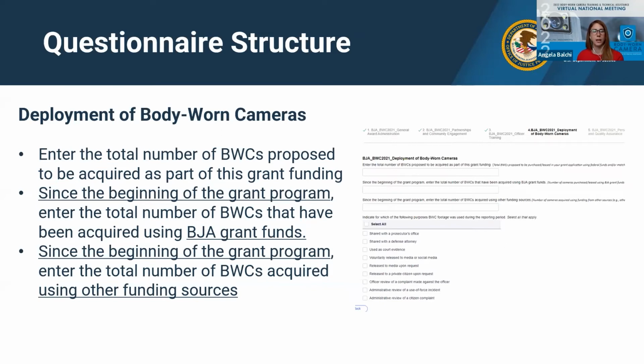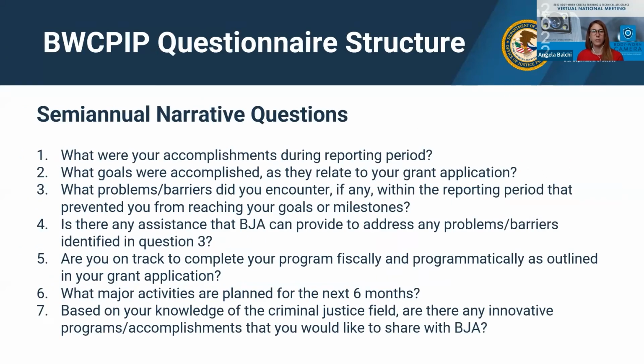On the next slide, you'll see the list of semi-annual narrative questions that will help you track your goals and objectives throughout the reporting period. These questions should be specific, measurable, achievable, relevant, and time-bound, also called SMART goals. If you have multiple goals, you may provide updates on each one separately. All grantees must complete these 7 narrative questions each reporting period.